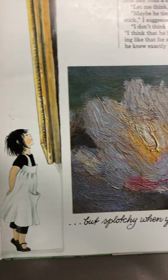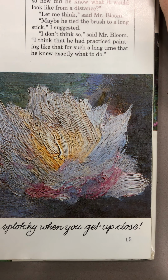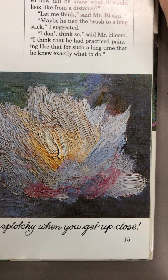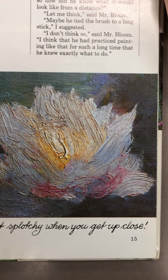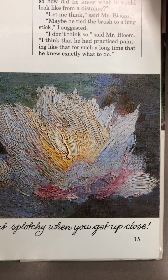"How could he know how to paint like that?" I asked Mr. Bloom. "He had to stand near the canvas to paint, so how did he know what it would look like from a distance?" "Let me think," said Mr. Bloom. "Maybe he tied the brush to a long stick," I suggested. "I don't think so," said Mr. Bloom. "I think he had to practice painting like that for such a long time that he knew exactly what to do."